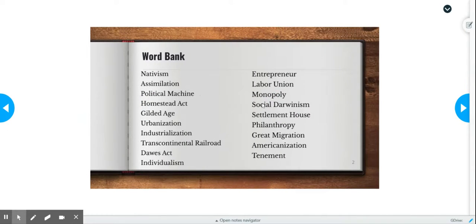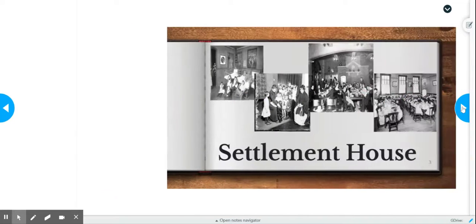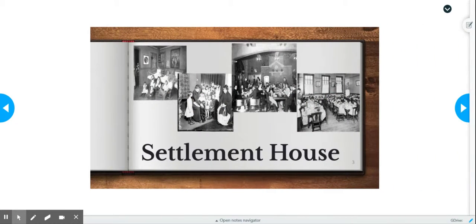All right, here's our word bank. I'm not going to go through all of these words because I'll be saying them here in a little bit. All right, our first one is settlement house. Okay, you can see all the pictures. This is from a long time ago. This is about the late 1800s. Okay, we've got a bunch of people sitting together and they look like they're shopping, and there's some babies here.